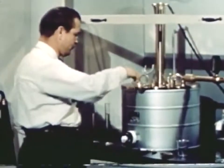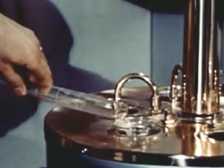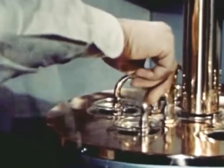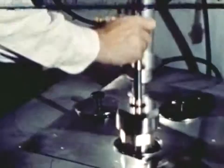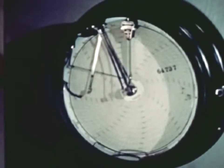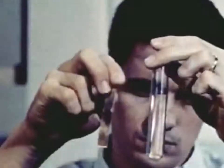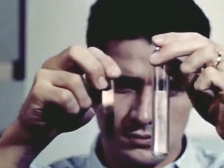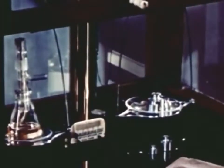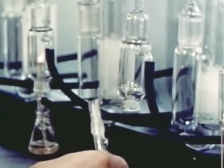A test to make sure there is no harmful gum. Another to make sure that today's fine gasolines will not deteriorate in storage. A test that guards against corrosive impurities. Testing, testing, testing. Another of the 1,500 and more daily control tests.